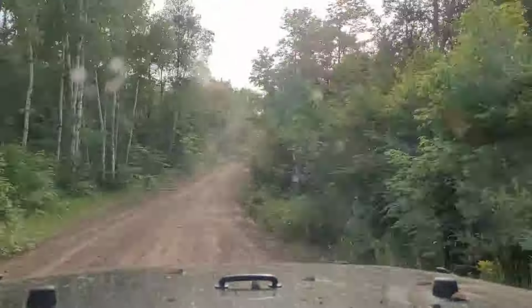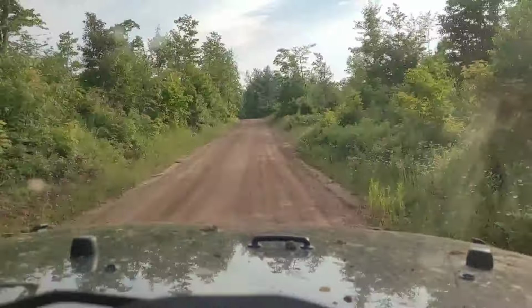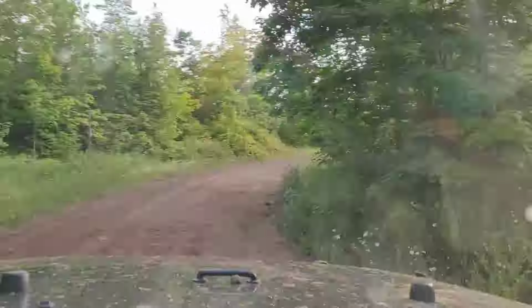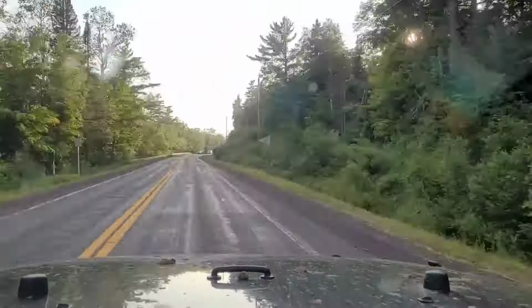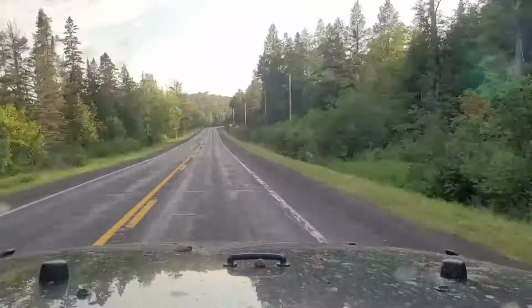We kind of found our own route that we wanted to explore and took a couple of spur trails on our way. After driving another 30 or 40 miles down these dirt roads, we did decide that it was a long enough day, and we actually aired up and just jumped back on the highway and cruised our way back to camp, which was actually a really nice drive now that this road is dried out and it's not raining.